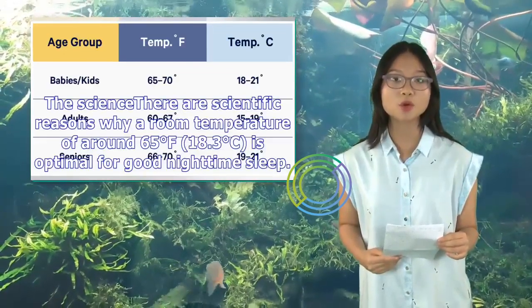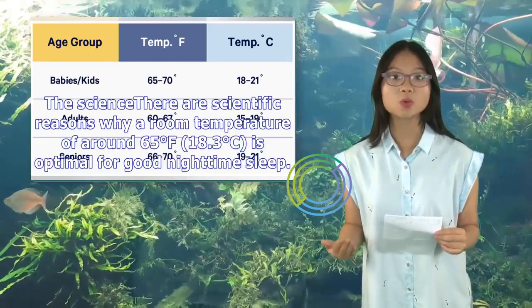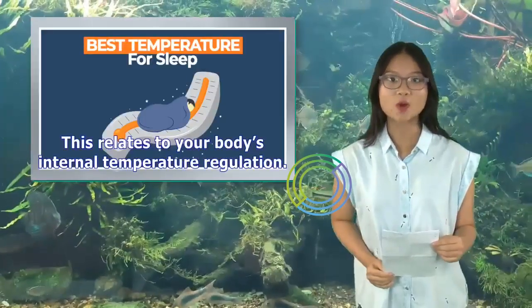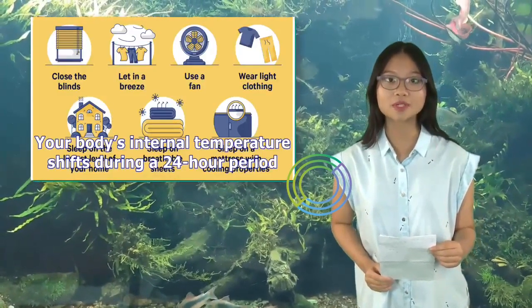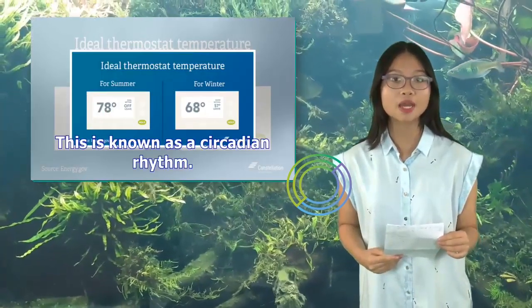There are scientific reasons why a room temperature of around 65 degrees Fahrenheit, 18.3 degrees Celsius, is optimal for good nighttime sleep. This relates to your body's internal temperature regulation. Your body's internal temperature shifts during a 24-hour period. This is known as a circadian rhythm.